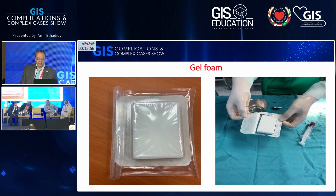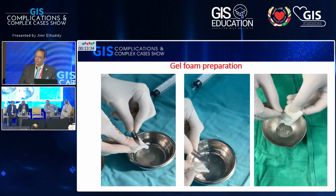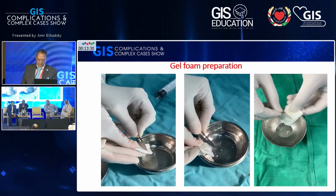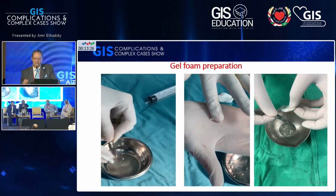The point is, this is a magnificent gift in the cath lab. This is gel foam. It was used by the radiologists, and they are injecting the tumor, and they inject these feeding vessels. They close the feeding vessels with this gel foam. So what to do? You can scratch this gel foam, trying to get some small particles.